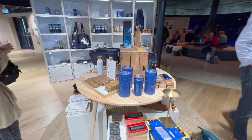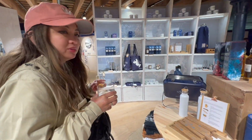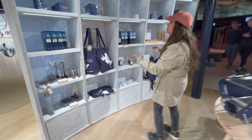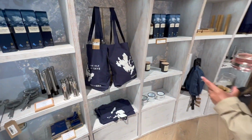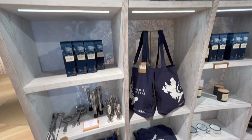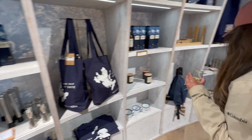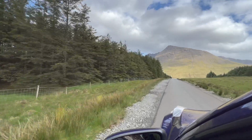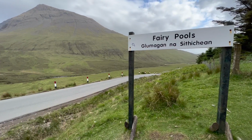And this is no surprise if you've seen our other travel videos, but I've never been able to resist a good gift shop, so I double-tasked and explored with whiskey in hand. And with souvenirs in tote, literally because I got a tote bag, we hopped back in the car and headed to the world-famous Fairy Pools.